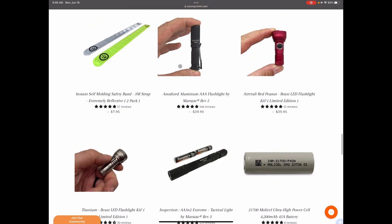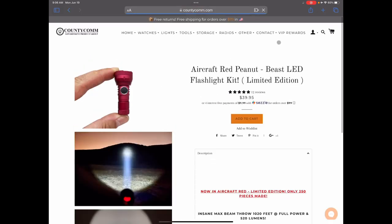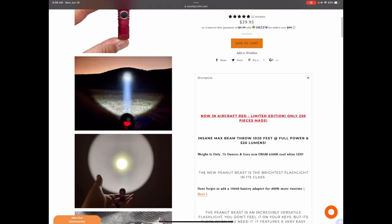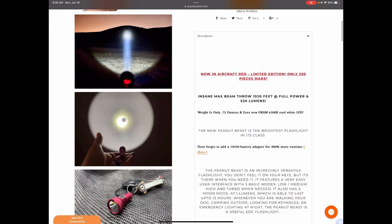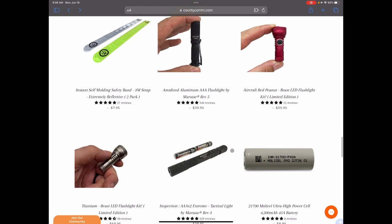Anodized aluminum AAA. That's the Rev 5. That's kind of cool, the red peanut. I do like red. Looks like the button lights up. Yeah, looks like it right there. Button lights up. Oh, didn't mean to click, but at least we can see. There it is. We'll go back. Oh, shoot. My bad.